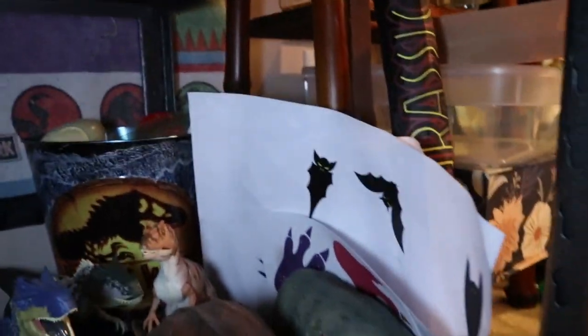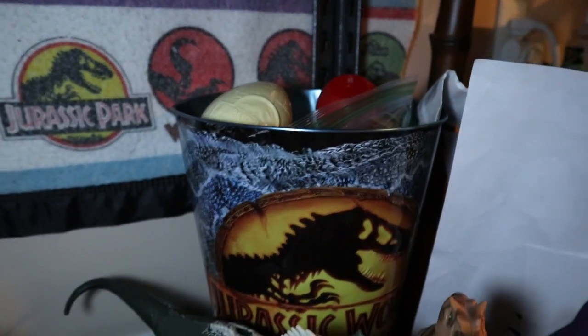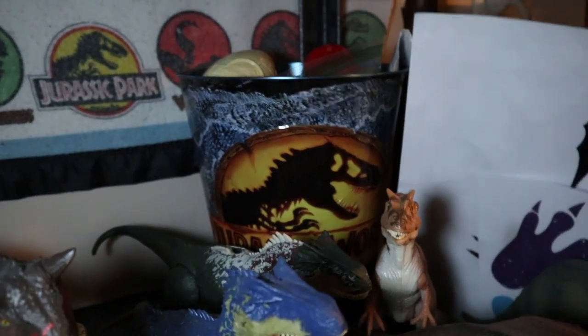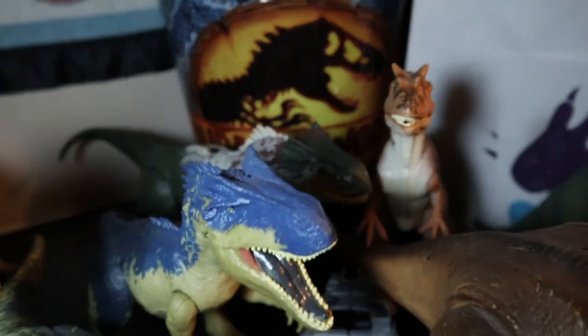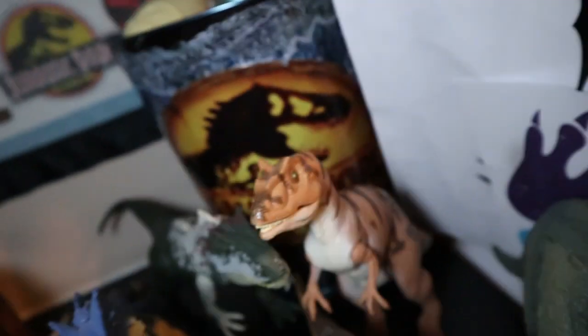So we're getting over these. These are just little display Halloween stickers that we put on the tanks with lizards. Here's a bucket full of stuff. I have my popcorn bucket up there. I think this is my girl's popcorn bucket full of her stuff. I got that before we started dating. There is the Allosaurus right down there, Carnotaurus. I love this one. This is from the Lost World toy line.